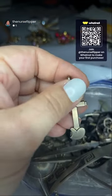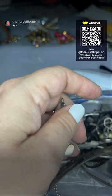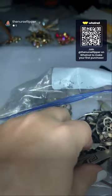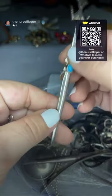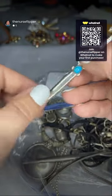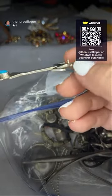Which bookmark? Which bookmark, Viva? I don't do it. These are letter openers. This one's a Kachina. It's a letter opener. I mean, I guess you could use it for... I wouldn't use it for a bookmark because it's 3D.